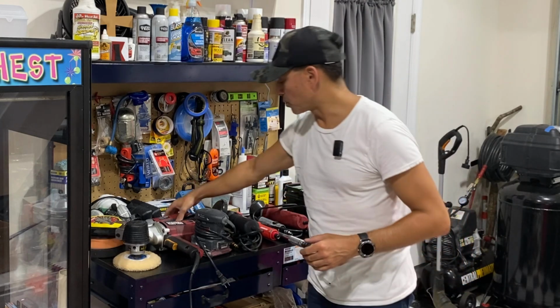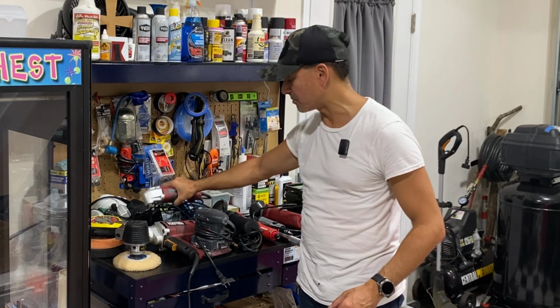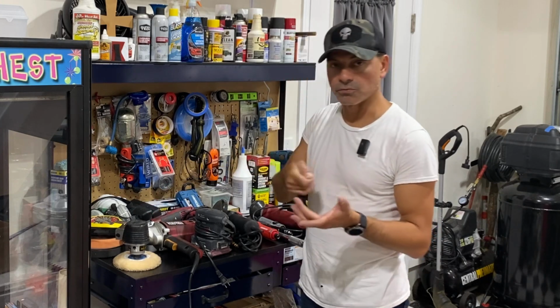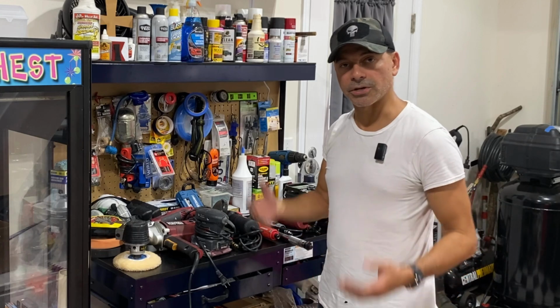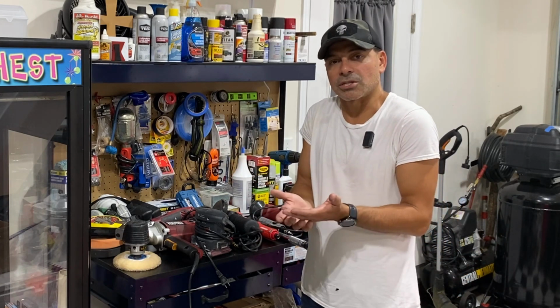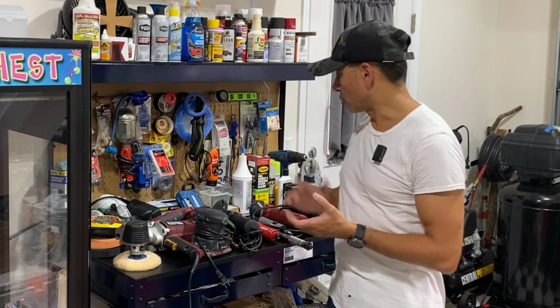And all it was, this oscillating tool right here is the only one that I've had to replace. And to be fair, I may have stressed it out too much, I was just really pushing it hard. And it's not top of the line. So you've got to be fair here. You're not going to pay $20 and expect to get a $200 quality power tool. So just make sure you know what you're getting into.